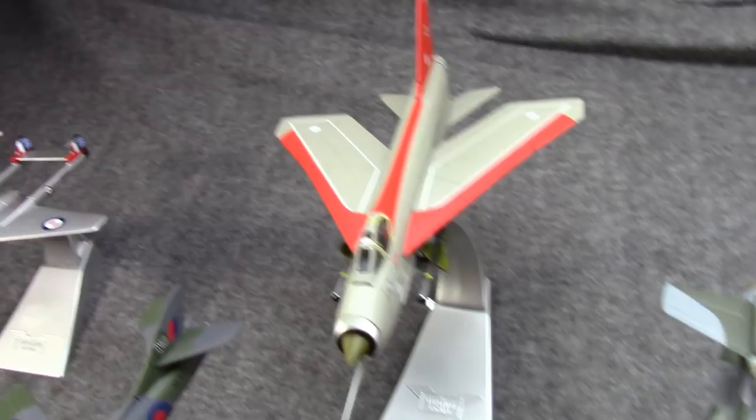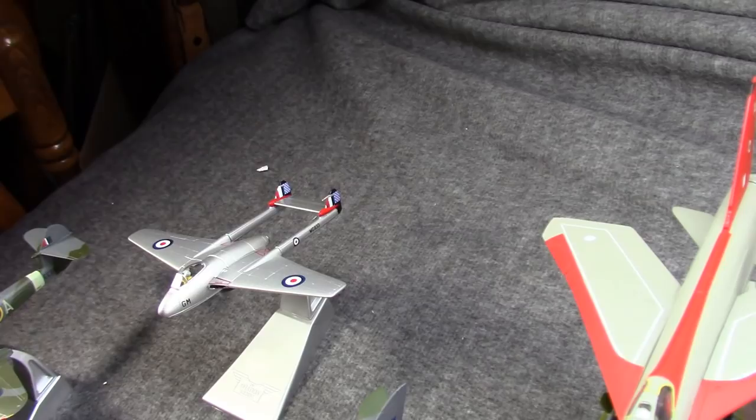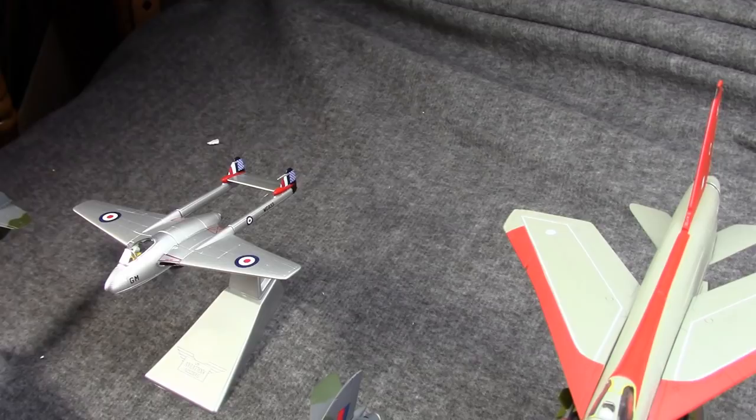Back here, this big one is the English Electric, that's the company's name, Lightning. And this was a Mach 2 high speed, obviously, high altitude interceptor. It was very advanced for its day.